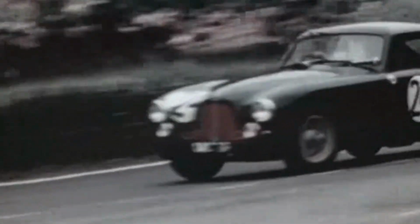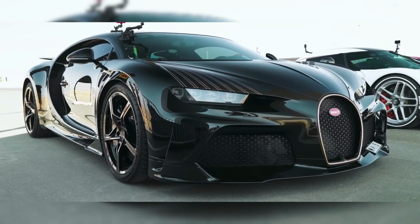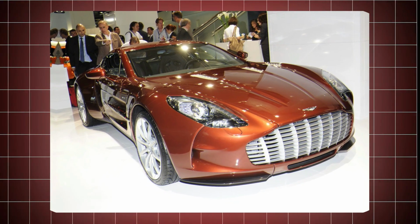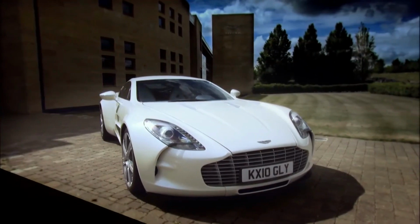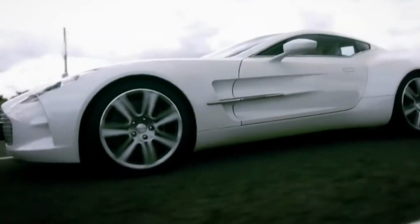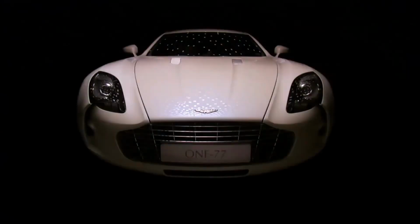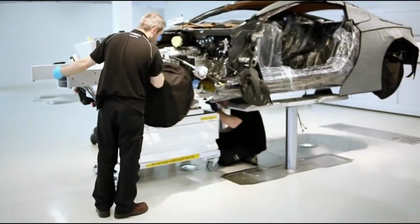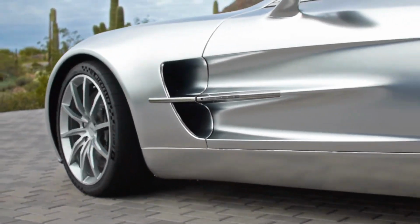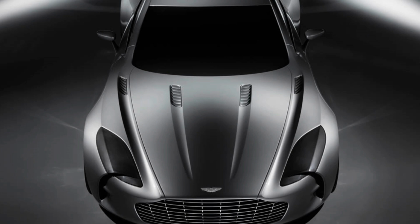Perhaps the most ambitious project in Aston Martin's 108-year history. More exclusive than a Bugatti, more powerful than a Ferrari Enzo, and with a price tag that made millionaires think twice. This isn't just another supercar. This is Aston Martin showing the world what happens when they remove all constraints and create the ultimate expression of their brand. A car so special, they built it by hand, one at a time, for 77 of the world's most discerning collectors. Stay with us as we explore the incredible story of the One-77, from conception to legend.